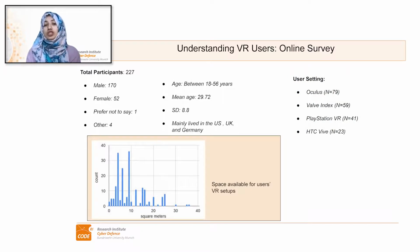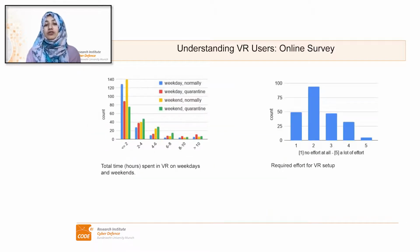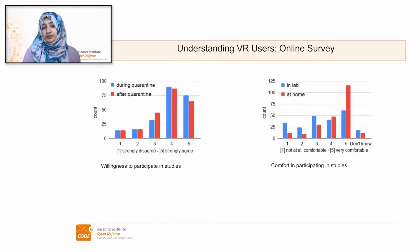If you look at the chart, you would see that most users have a space up to 25 square meters. The chart on the left shows the total time in hours spent in VR. Most users spend at most 2 hours on weekdays and weekends, and during quarantine, they reported somewhat higher usage. The chart on the right shows the effort taken to set up the system, and we see that only a few participants considered the setup to take substantial effort.